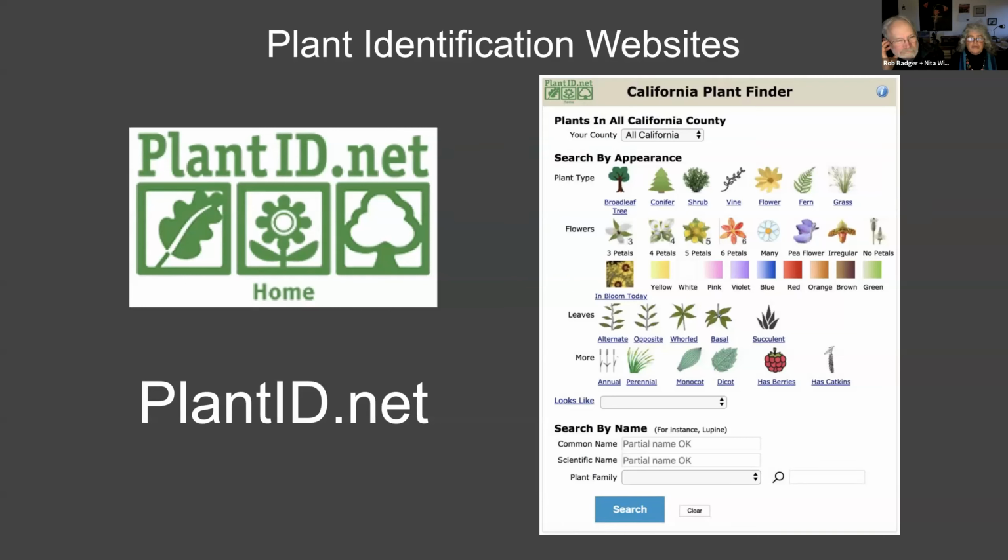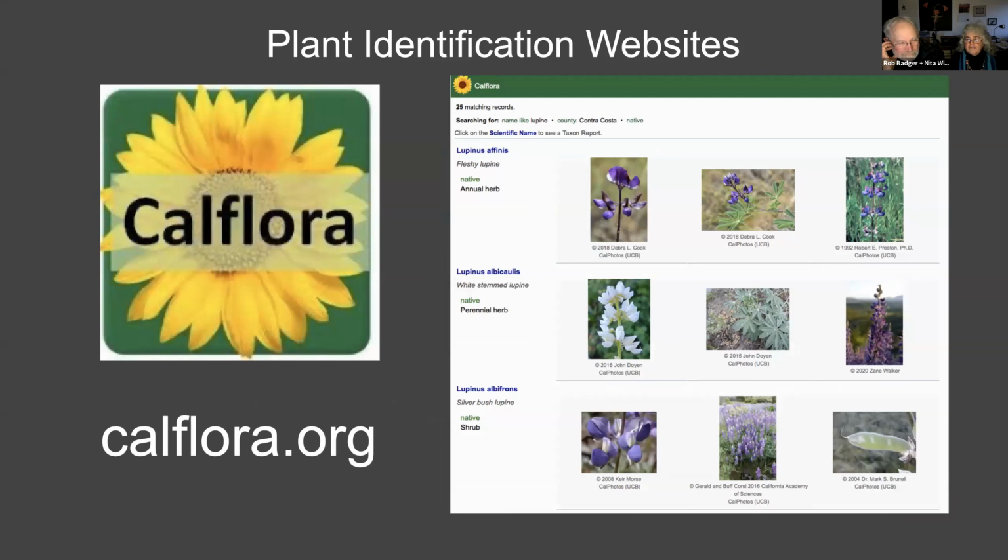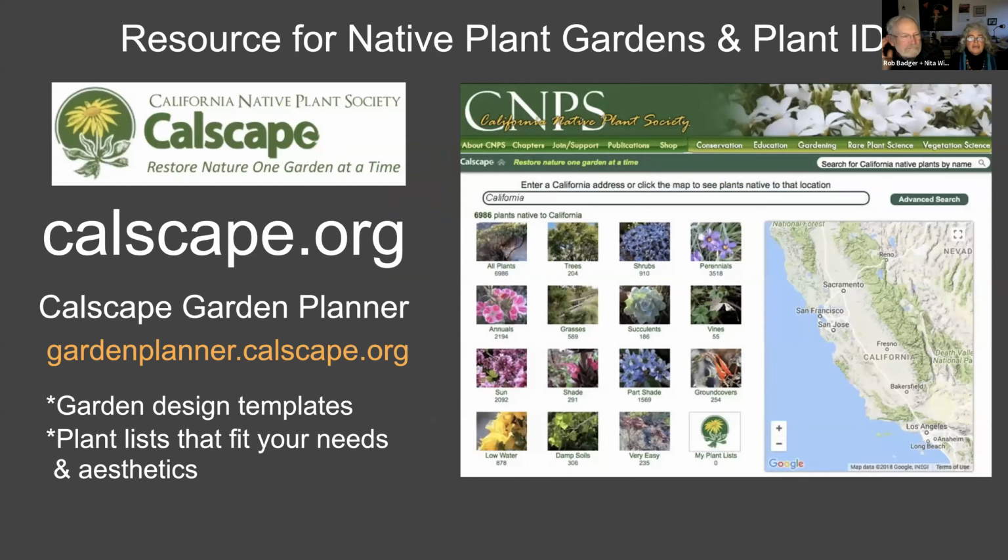And as I'm sure most of you know, but in case you don't, plantid.net is a great place, especially if you're starting out, to identify plants. CalFlora, if you have more experience and want to dive in deeper. And then, of course, CNPS's wonderful calscape.org and the garden planner. We're always telling people, if you want to plant natives, please try to do local natives whenever possible. And this is a great website for figuring out what to grow where.